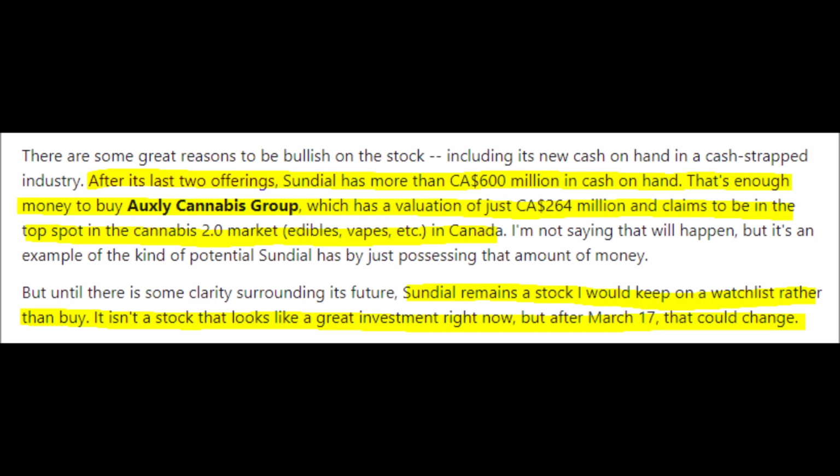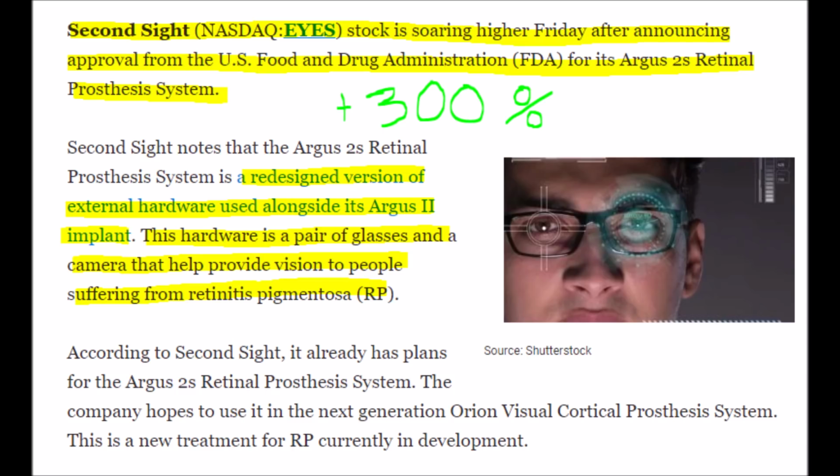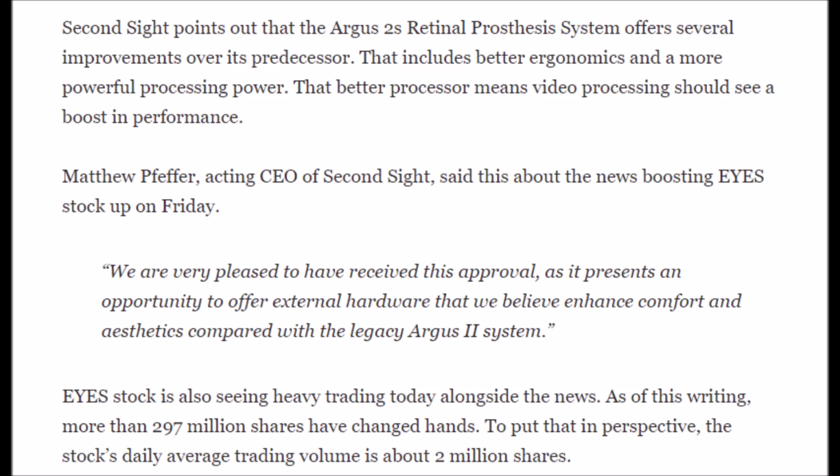Next up, we have EYES stock, and the company's name is Second Sight. And the reason this stock is in the news today is because EYES stock has surged over 300% from its recent FDA approval for its Argus 2's retinal prosthesis system. Second Sight has hardware in the form of a pair of glasses and camera that can help provide vision to people who suffer from retinitis pigmentosa, also known as RP. This new version that was recently FDA approved has caused EYES stock to absolutely skyrocket because it's just plain better than the previous version, both ergonomically, and it has improved the allocation of its processing power, which should boost performance.